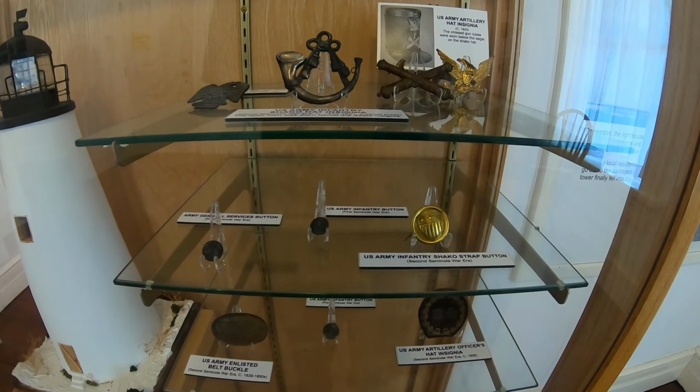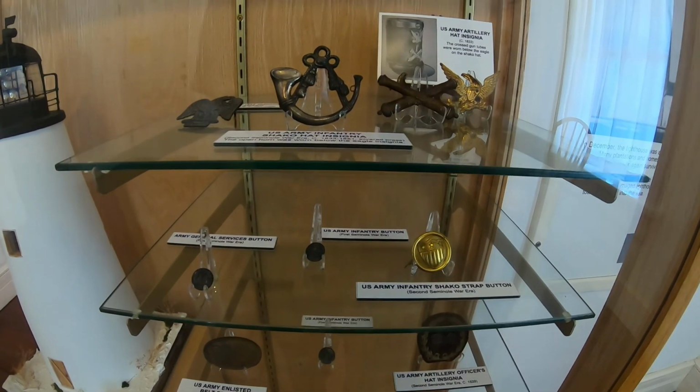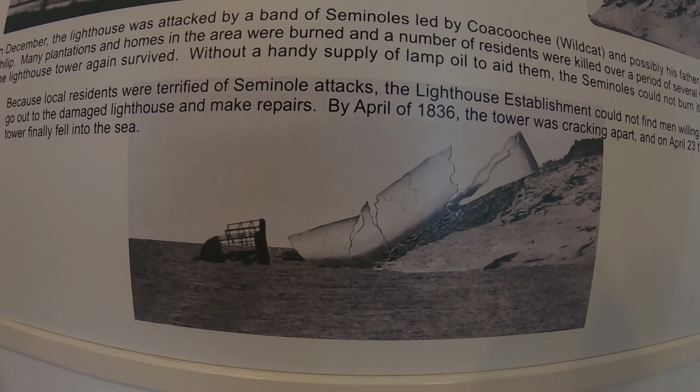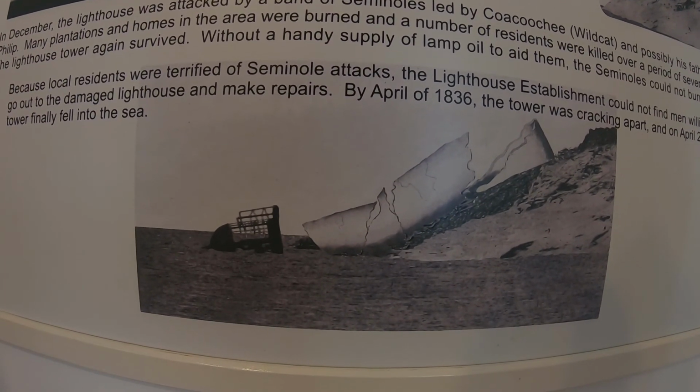But this one that we will be going up today, the light was lit on this one November 1st, 1887. So about 30 years after the original was built here. And it looks like they've got a few very interesting artifacts. A lot of U.S. infantry from the Second Seminole War. And here is an old photograph of what it looked like when it was torn down.